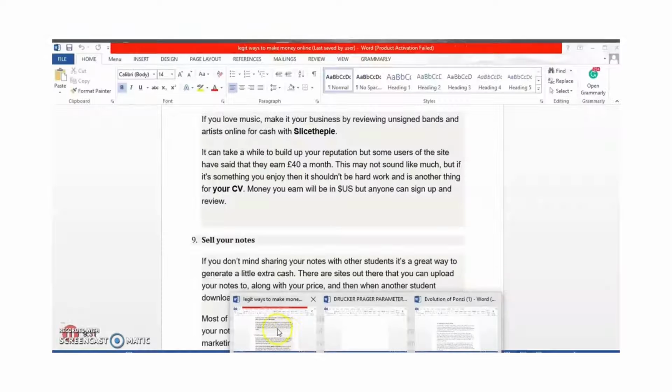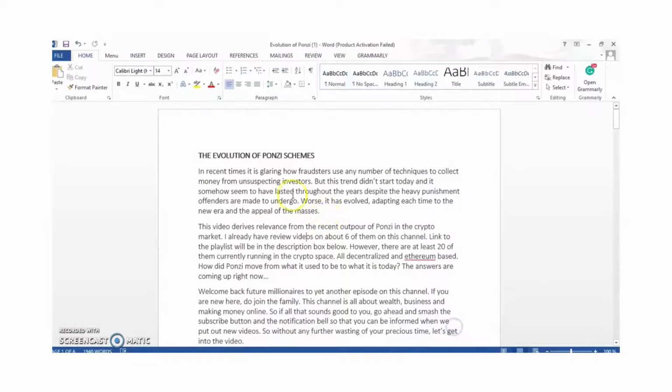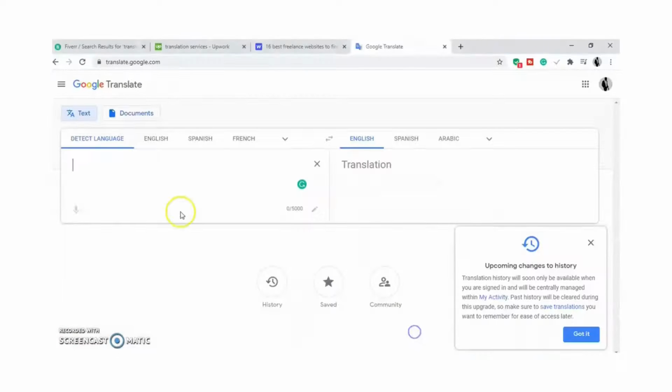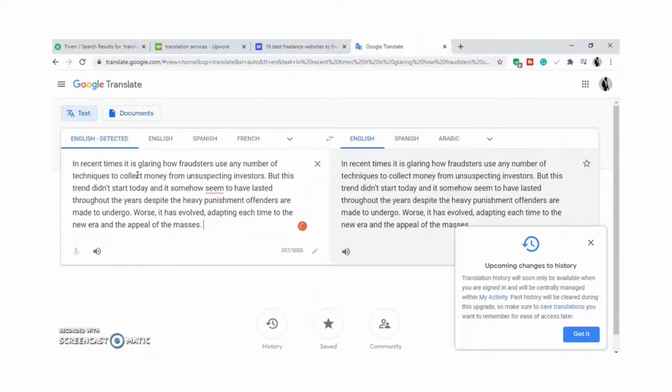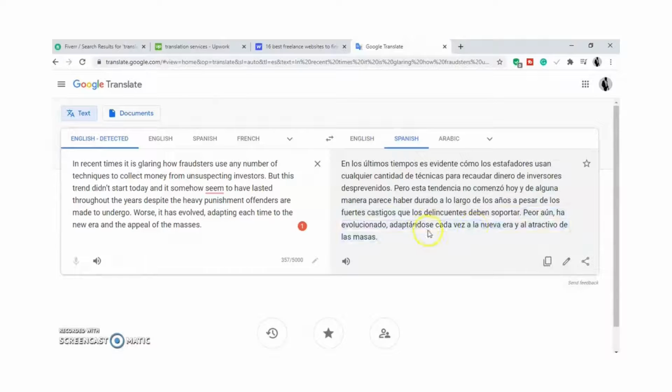So this is a script of one of my older videos. I'll just use it as an example. So I'll just pick this paragraph right here and I'll copy it. Then I'll come right here and paste it. So there it is, and Google detected English. See, and if I want it in Spanish, I just click Spanish right here, and boom. I don't speak Spanish, by the way, but I can tell you that this is really, really correct.